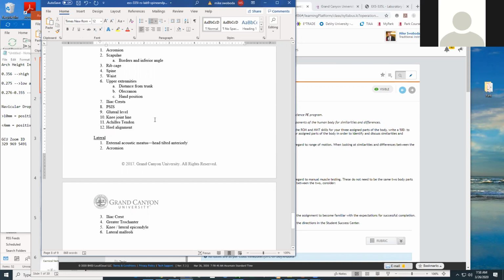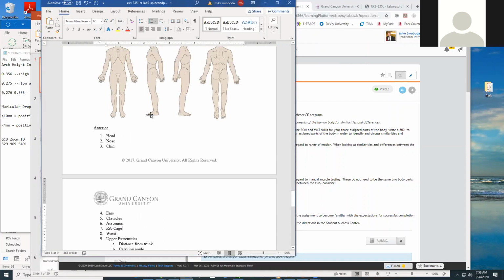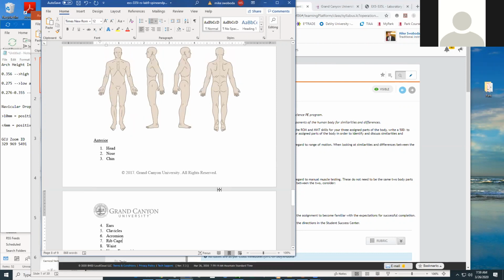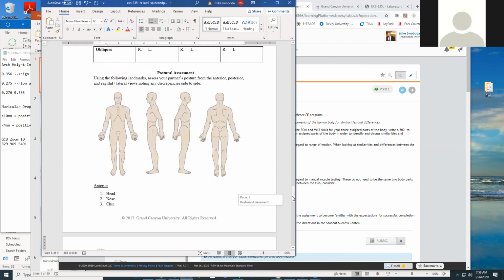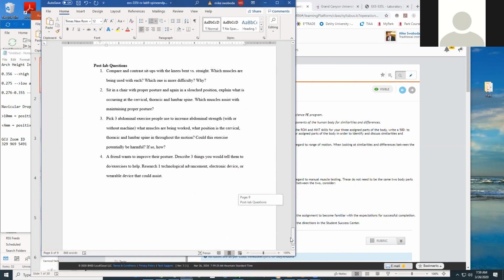If there's nothing wrong, so if that body part is fine, you just don't put anything. So you're only going to write stuff here when there is an anomaly. You don't have to go through and say, this is okay. No, don't do that. Only write down stuff for the posture analysis if there's something wrong. Again, I'll explain all this more in detail, but that's what you'll need to do. So the three things you need to do again: movement analysis, the posture assessment, and the post-lab questions.